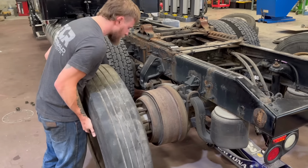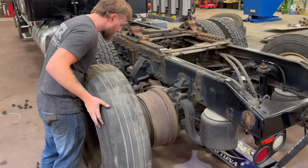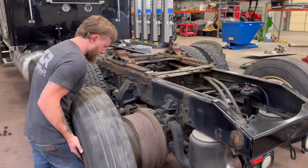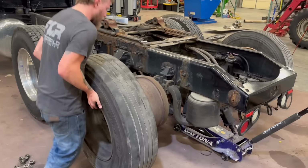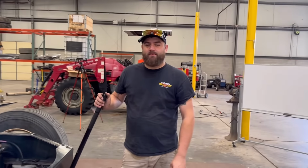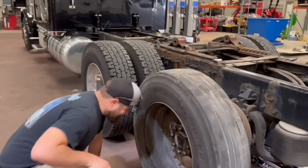Twist it where you want it. Hang on. Hard-headed. That's either a big tire or a little man, or a little man and a big tire. Big man, little tire. Must be.